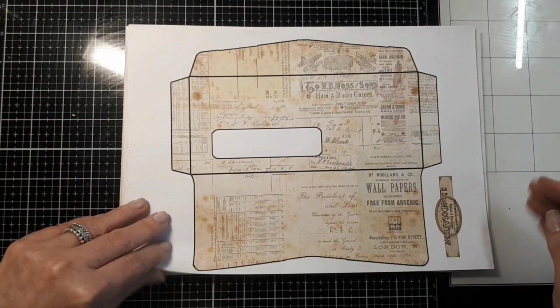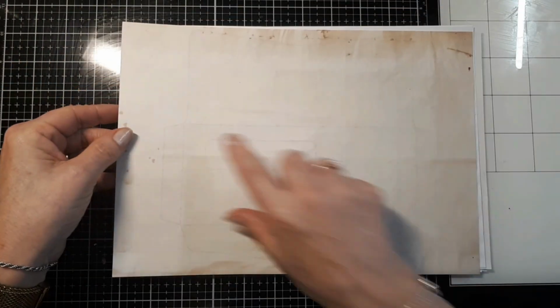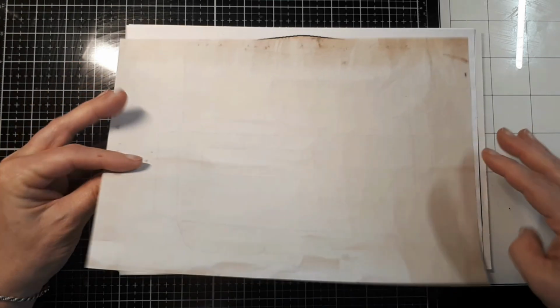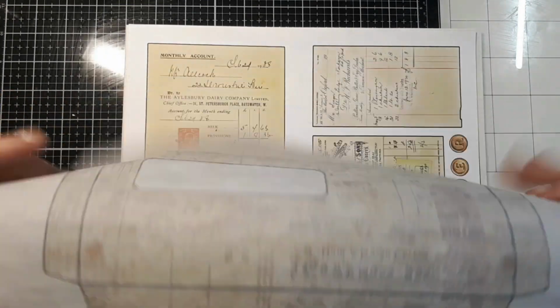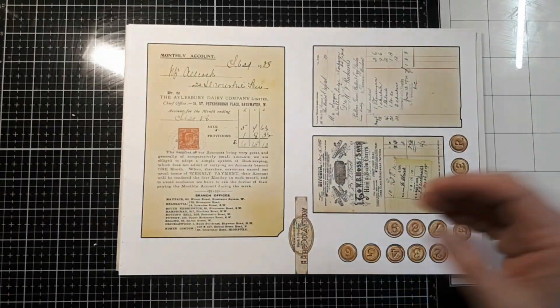I added an envelope, and this one is printed on regular paper, and I also included this paper as a backing page. I also printed this on the back side of the envelope, so when I cut it out and fold it, I have a pretty inside. I also printed this on tracing paper because I like envelopes made from tracing paper or vellum.